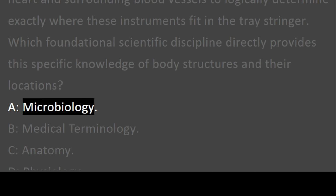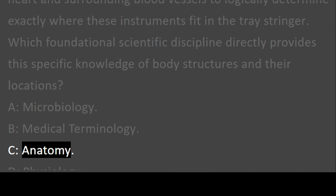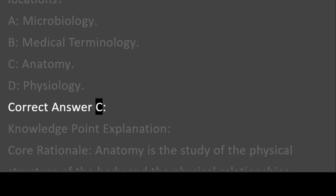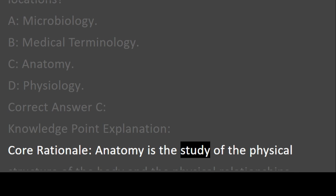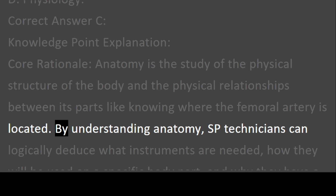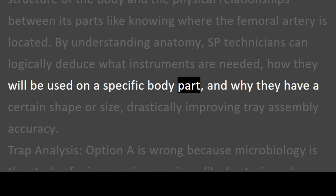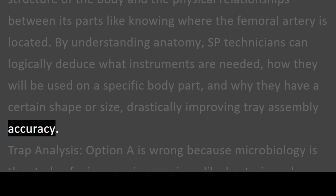A. Microbiology. B. Medical terminology. C. Anatomy. D. Physiology. Correct answer C. Knowledge point explanation. Core rationale. Anatomy is the study of the physical structure of the body and the physical relationships between its parts, like knowing where the femoral artery is located. By understanding anatomy, SP technicians can logically deduce what instruments are needed, how they will be used on a specific body part, and why they have a certain shape or size, drastically improving tray assembly accuracy.